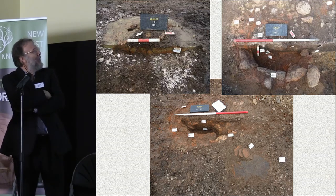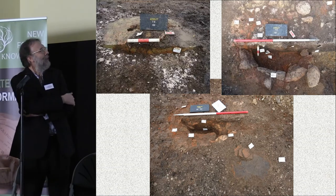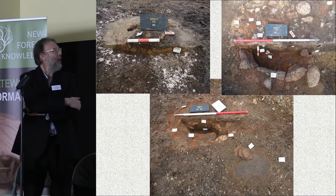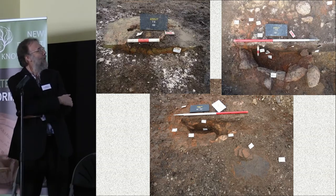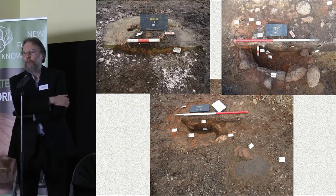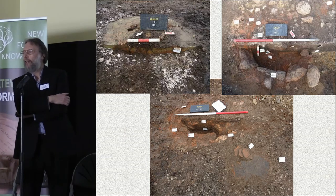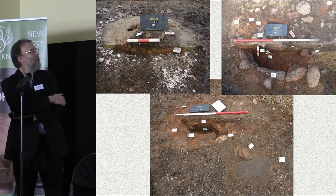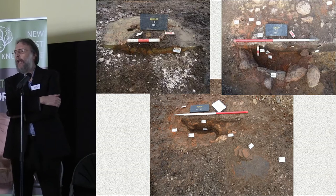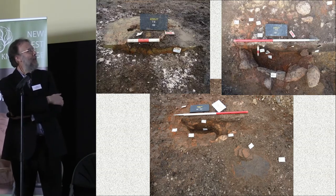What were they doing with these kilns is the thing we wanted to answer. We took soil samples from every kiln and we sieved them. And the surprising thing was we had no charcoal. They are not cutting down woodland and burning it here. What we had was very, very fine black soot, basically. And it looks like presumably they're using peat.